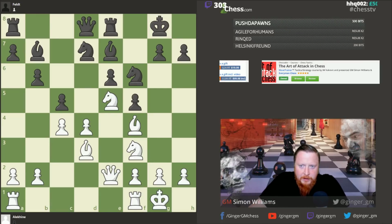This is white to play and win, and what makes this one more famous? It was Alekhine, ex-world champion Alekhine versus Felt, and it was from a blindfold simultaneous display in 1916. So can you imagine it? It was blindfold simultaneous. Now, what is the correct way to continue this one?